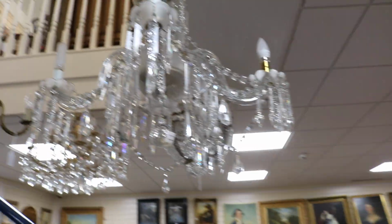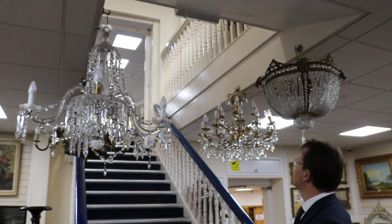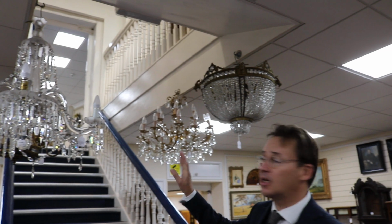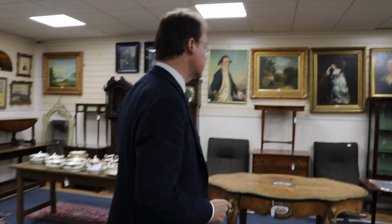Light fittings. Light fittings are not always the most fashionable things these days in terms of what people are doing, but these are rather nice examples, all from the property up in Godalming. So if you fancy a light fitting, have a look at those.